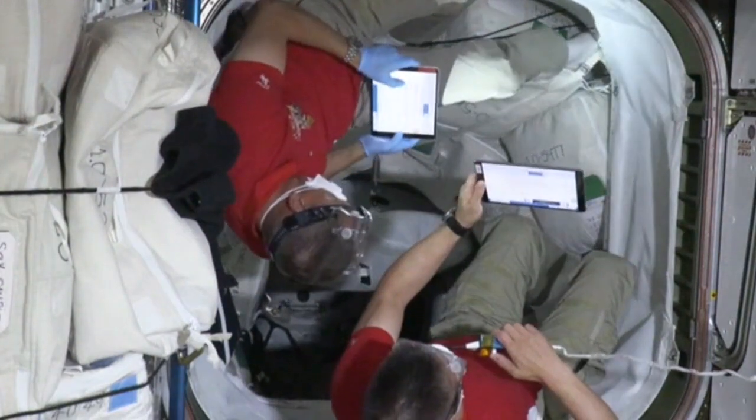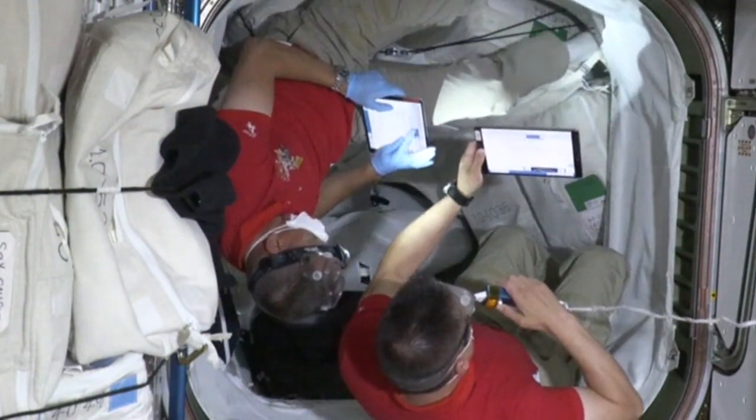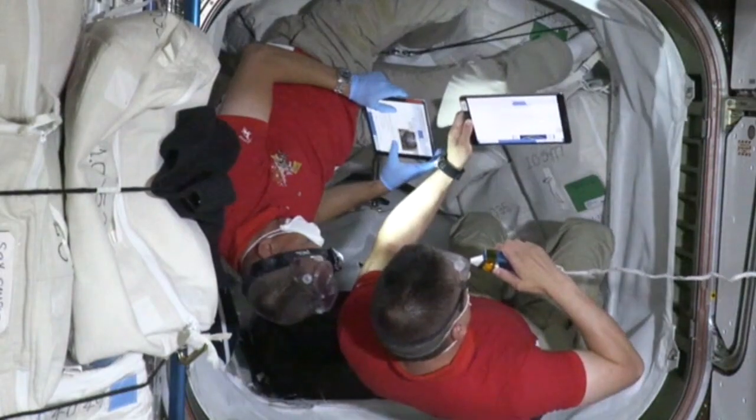Houston and MCC, CST on 2. We are in step 6.2, waiting for a go.